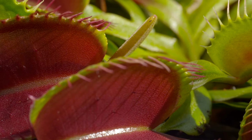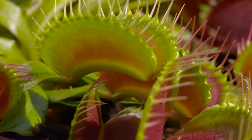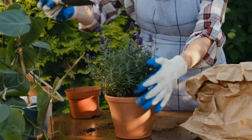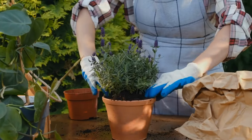Each of these carnivorous plants has adapted to its environment with unique mechanisms that are both fascinating and highly effective, demonstrating the incredible diversity and ingenuity of plant evolution. Understanding these basics will provide a solid foundation for mastering the care of these remarkable plants.